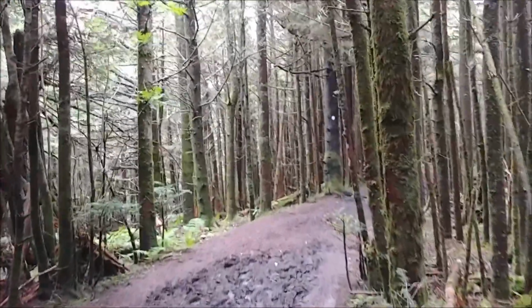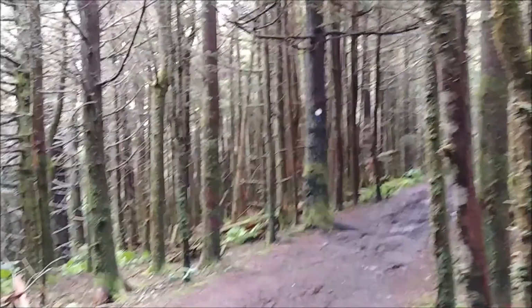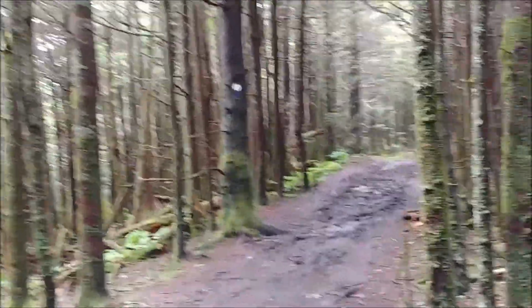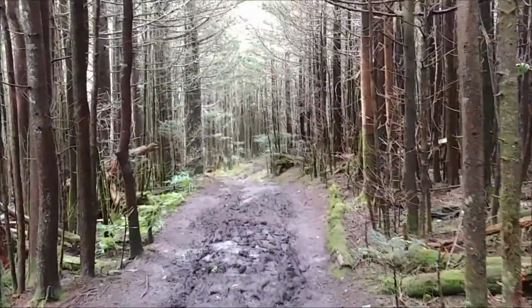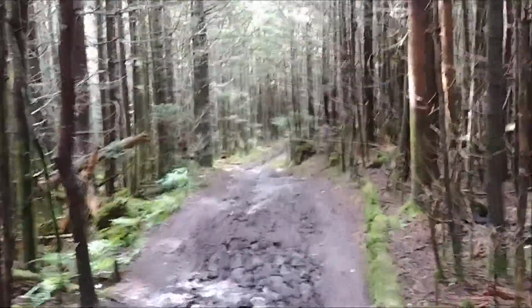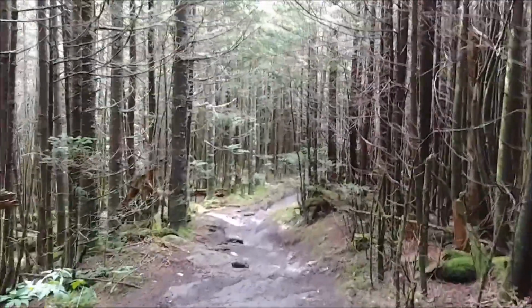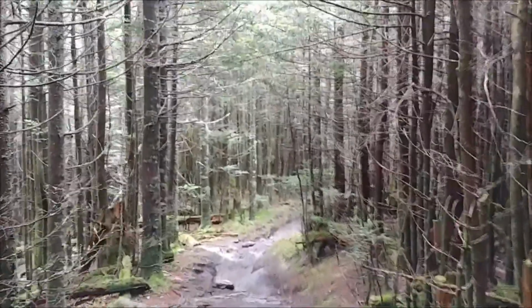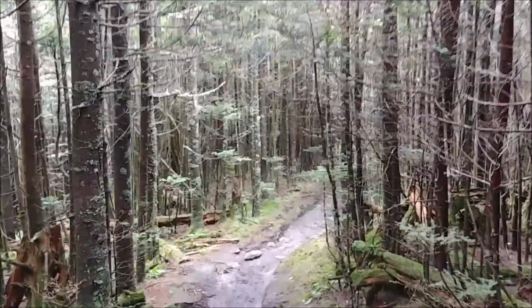Currently on the Mount Mitchell Trail, beginning my hike for the day. I'll give you an overview in a little bit, but for now, just enjoy the dense southern Appalachian spruce-fir forest on the side of Mount Mitchell.